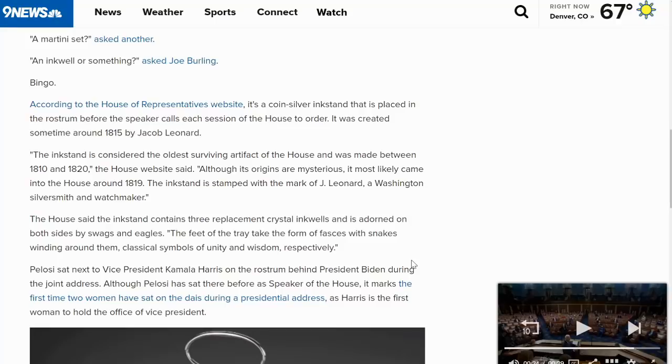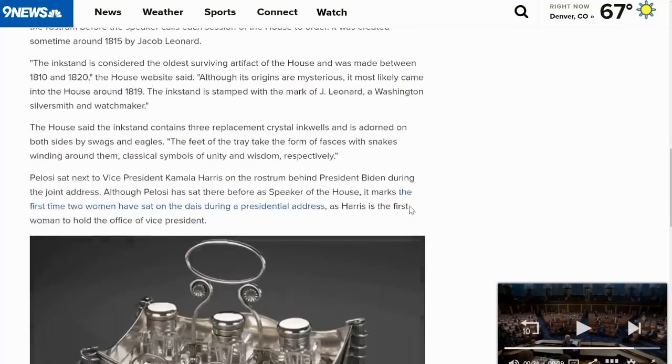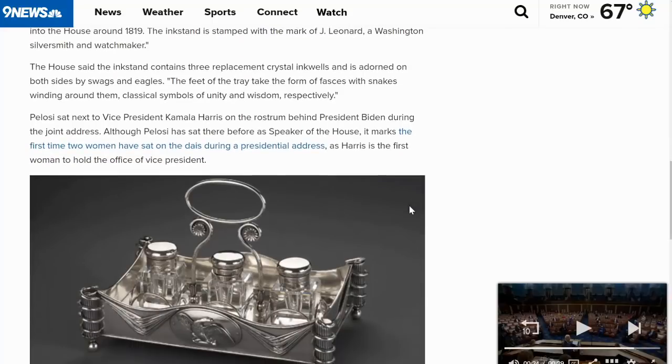For those who don't know, coin silver is 90% silver, because that's the percentage of silver that is in our coins, or was in our coins at one time. The House said the inkstand contains 3 replacement crystal inkwells and is adorned on both sides by swags and eagles. The feet of the tray take the form of fasces with snakes winding around them, classical symbols of unity and wisdom, respectively.